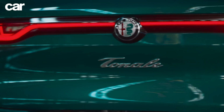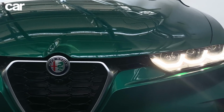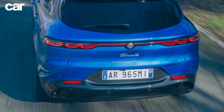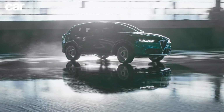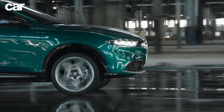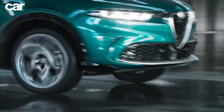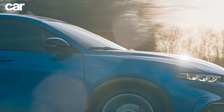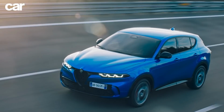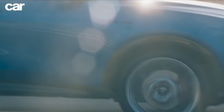The flagship Tonale is the plug-in hybrid Q4. In the nose, it has a 1.3 litre multi-air turbo petrol engine, and at the rear, there's an electric motor, and that's what gives the Q4 its four-wheel drive capability. Total power is 275 horsepower, good enough to sprint from standstill to 62 miles per hour in 6.2 seconds. There's a 15.5 kilowatt-hour battery, and the engineers have been pushed hard to deliver a strong zero emissions range, up to 37 miles of pure electric power. The battery takes 2.5 hours to charge on a 7.4 kilowatt wall box.